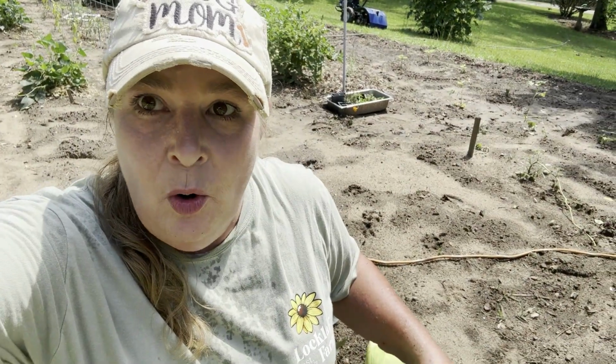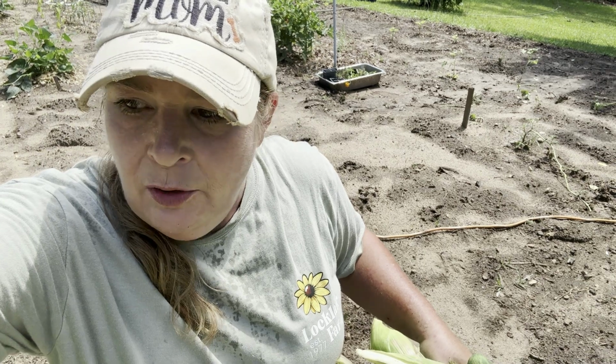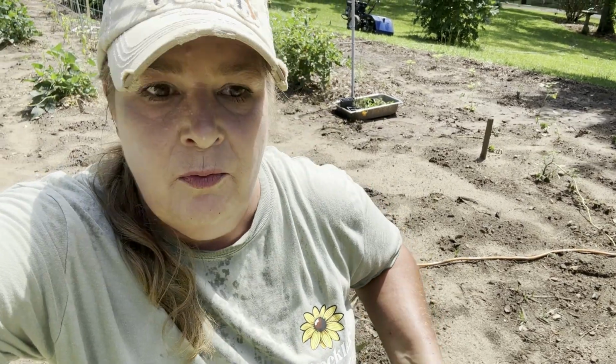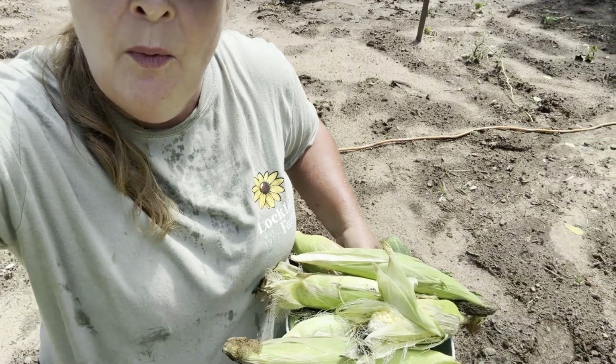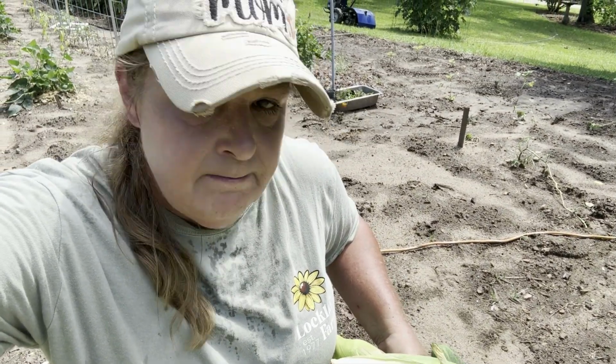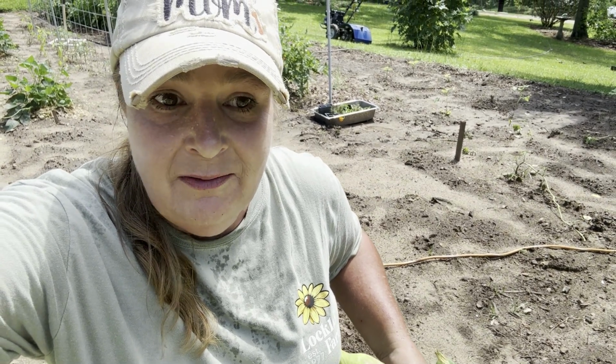While I was out here going through getting the okra and gathering up some stuff, I noticed a lot of our corn stalks are broken off and laying down. So that wind yesterday must have really taken a toll. And so I went ahead and got a couple of ears of corn, and it looks like we might be having some fresh corn on the cob tonight.